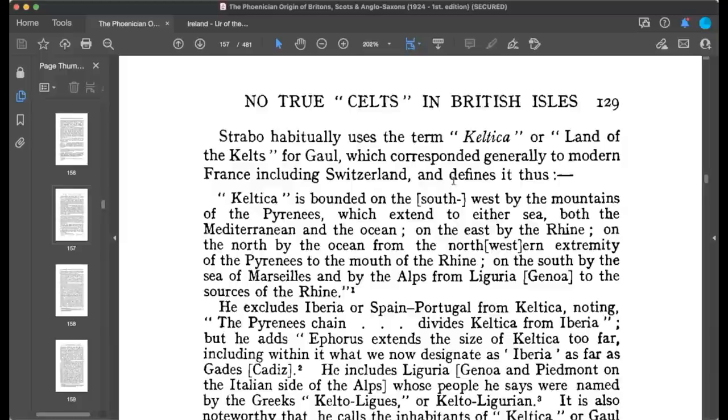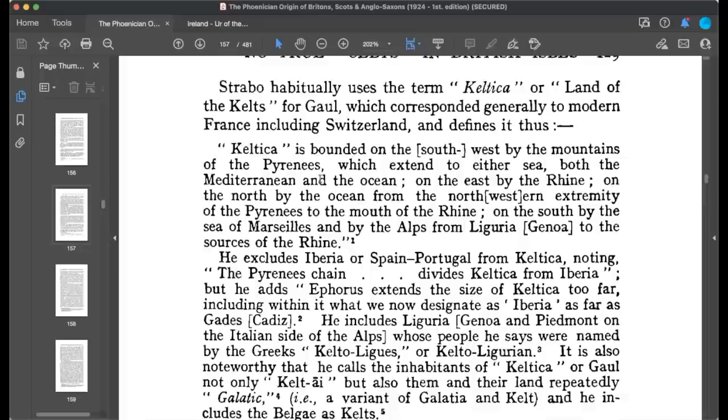So Strabo says Celtica is bounded on the southwest by the mountains of the Pyrenees of southern France, which extended to either sea, both the Mediterranean and the ocean, on the east by the Rhine, on the north by the ocean from the northwestern extremity of the Pyrenees to the mouth of the Rhine, on the south by the Sea of Marseilles, and by the Alps from Liguria, Genoa, to the sources of the Rhine. He excludes Iberia, Spain, Portugal, from Celtica, noting that the Pyrenees chain divides Celtica from Iberia.